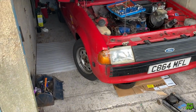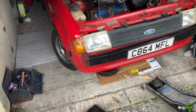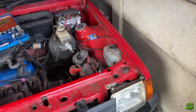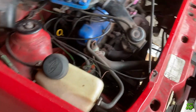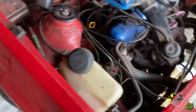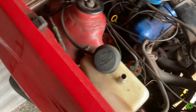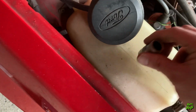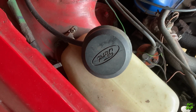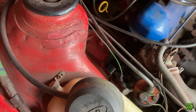Shows how much smaller the Escort is than the Capri. Managed to get it quite far over in the garage. Just dry steered it and gave myself all this space to work. Sorry, I'm knackered, just crawling around, haven't done it for a while. I've slackened off the sump bolt now, so I'm just going to let it drain off and go make some food.